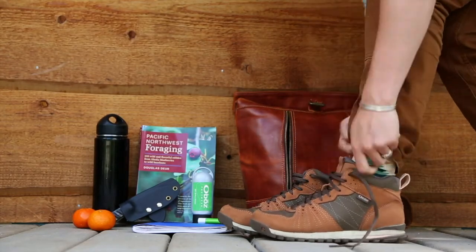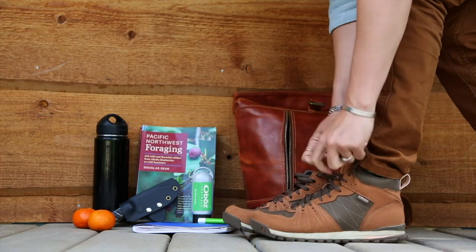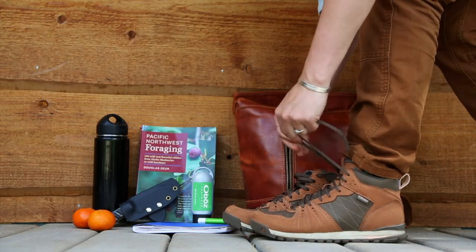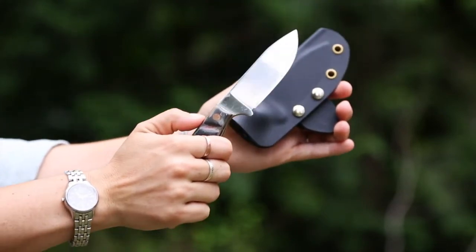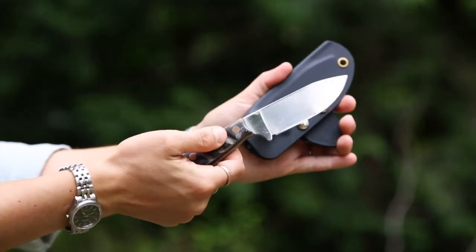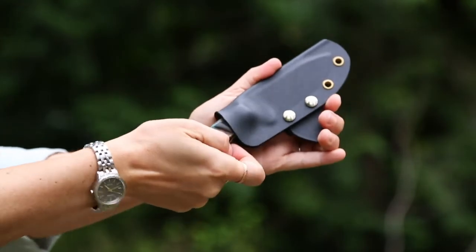Before heading out to forage, make sure that you're prepared for all types of weather. Bring sun and rain protection and plenty of food and water. Make sure that you have a map as well as GPS so that you don't get lost, and bring a good knife for sustainable harvesting.